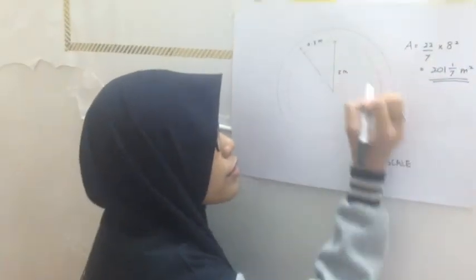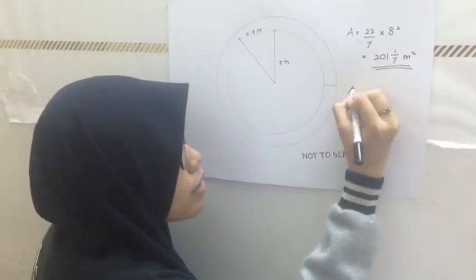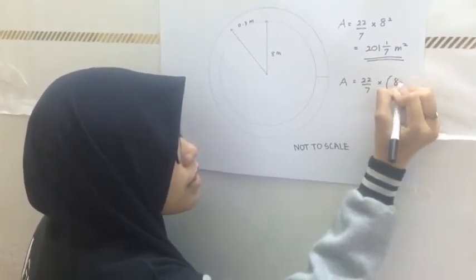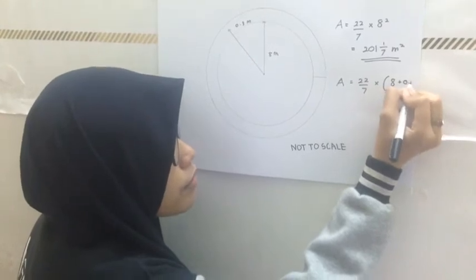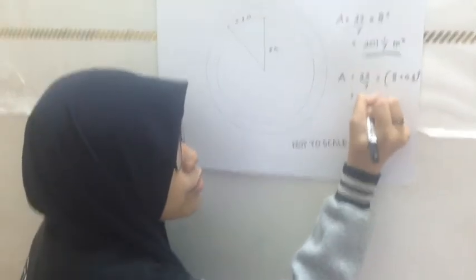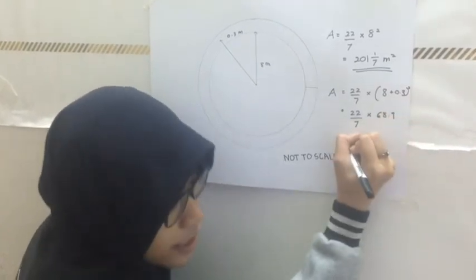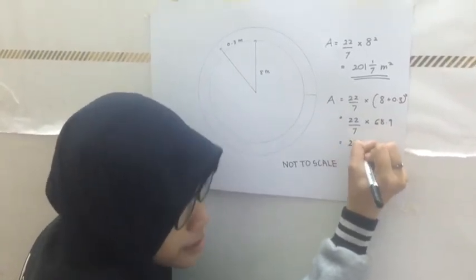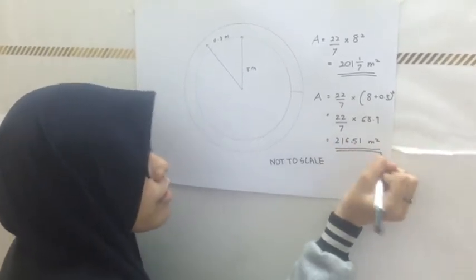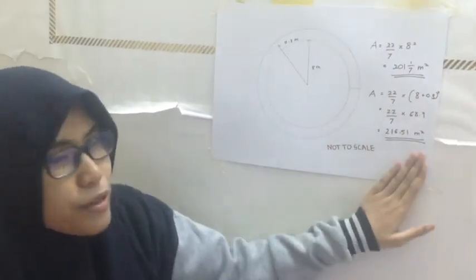So we decide to add the 0.3 to the radius of the roundabout, which is 8, so it equals 22 over 7 times (8 plus 0.3) squared. This is equal to 22 over 7 times 68.9, which is a total of 216.51 meters squared. So this is the new area of the new vegetation area. So this is our solution for this problem.